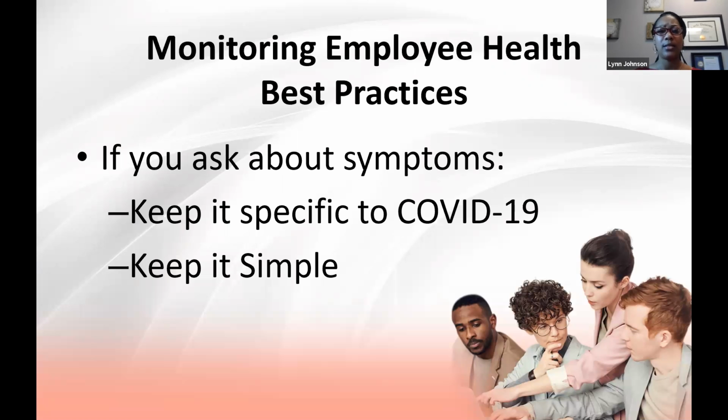All right, so let's look at monitoring employee health, because this is another big issue that's out there. When it comes to asking people about their health, you have to rely on the EEOC to protect you, okay? And they have a series of guidance memos for you out there that helps you with how to monitor employee health the right way. And I put this here on this slide. If you ask about symptoms, keep it specific to COVID-19 and keep it simple. Keep it simple.